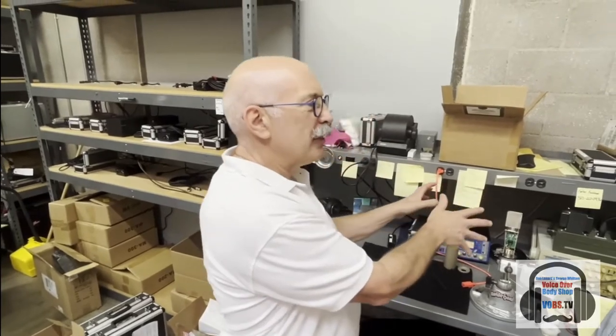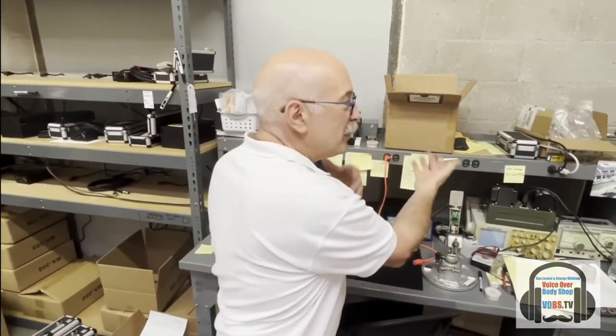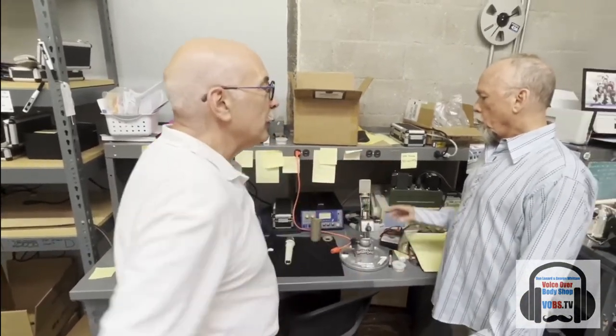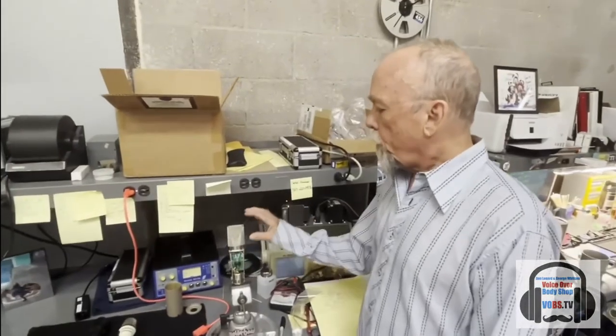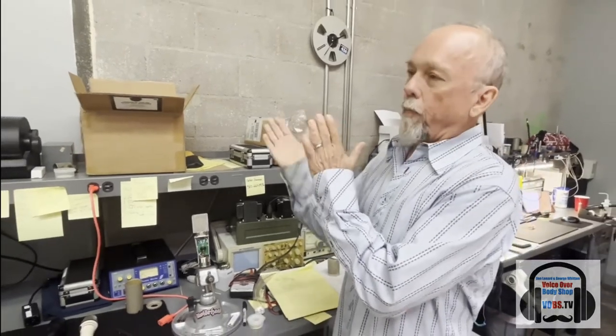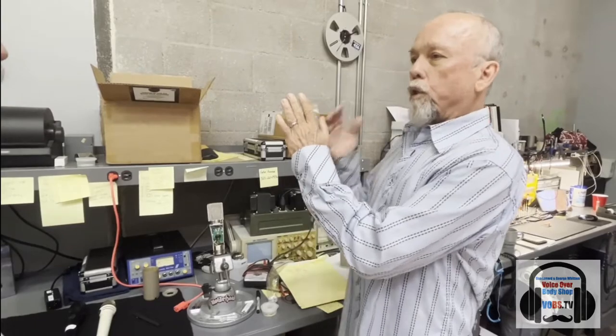Question I've always wondered about, say on a multi-pattern mic, how do you change the patterns? What is the electronics doing? You've got a diaphragm and all that. What is it that allows it to be omni or figure eight or cardioid? So on a multi-pattern mic like this, it's a dual diaphragm. So in cardioid, the back plate is just turned off, and you're just getting the front.